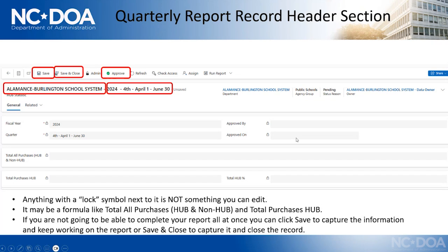And if you go ahead and approve it, and then you come back and say, oh wait, I forgot to add this, you can go back in there, make edits, approve it again, and it will update the approved on date and time. So the save is for if you go in and do some data entry, but you're not done and you need to go away, go ahead and save it so that if your computer shuts down for some reason, you don't lose what you entered.